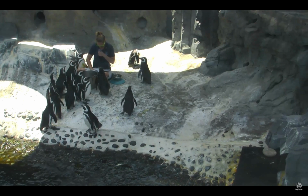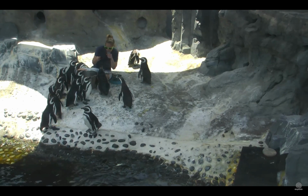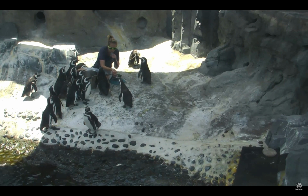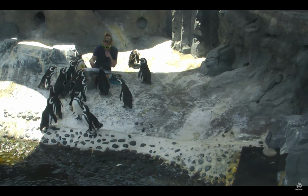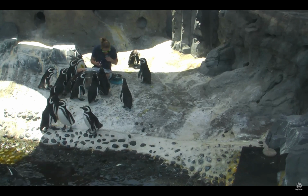If you're just joining us, I'm finishing up feeding our Magellanic penguins. They're eating two types of fish, herring and capelin. I am feeding Miss Kate right now, and she's one of the birds that will actually eat both types of fish. Once you work with these guys long enough, you know what they prefer, what they don't prefer. She will actually eat herring as well.